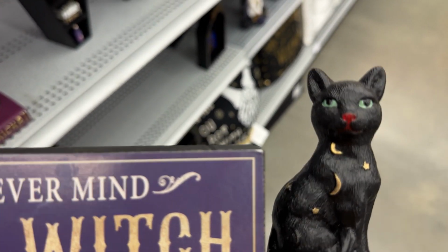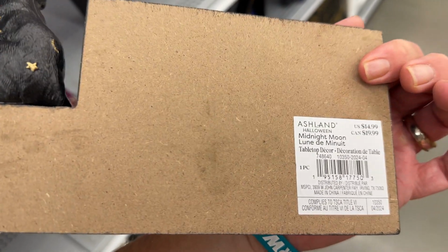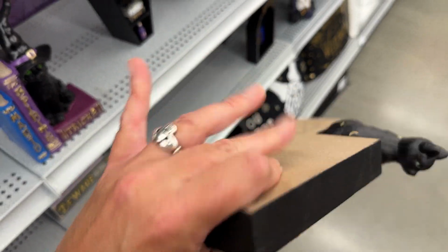Very sketchy. Look at that. The cat's got a clown nose. Let's be honest, that's the scariest thing of all. 15 bucks. That may be scarier though.